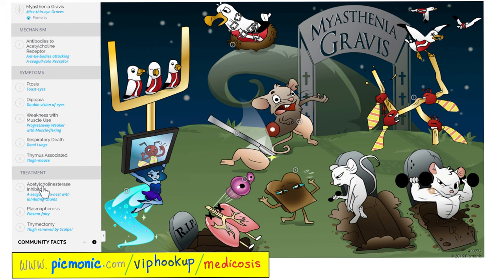How do you treat it? Acetylcholine esterase inhibitors. Plasmapheresis, basically you're washing out the patient's plasma to get rid of these autoantibodies and replace that plasma with brand new plasma that doesn't contain the stinking antibodies. If the patient has thymoma, you should remove it. Thymectomy.